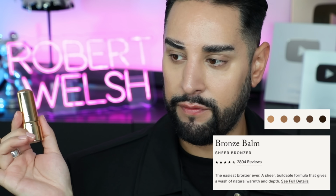So when you're doing a contour in your everyday life and you want it to look as natural as possible, this is a bronze balm in CN from Merit. I always like to look in a place that has an even amount of light coming in, right? So it could be your bathroom with all the lights on. It can be in front of a window. Just don't be shadowed on one side of your face.